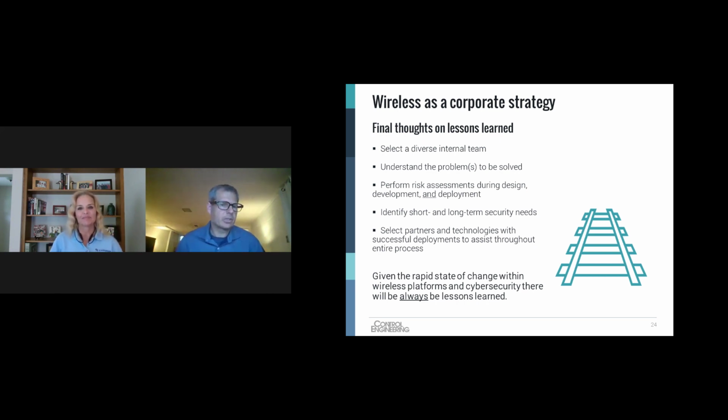Right. So as an engineer, I understand your problem, right? What are you trying to solve? This is the key. Understand what your inputs and your outputs are. Perform some kind of assessment. You have to understand, with wireless in particular, what you have and what you don't have. It's hard to tell, especially without an assessment, where your blind spots are, especially when it comes to Wi-Fi.